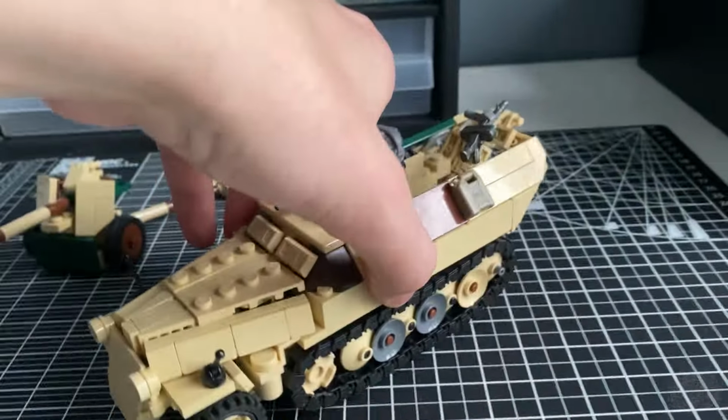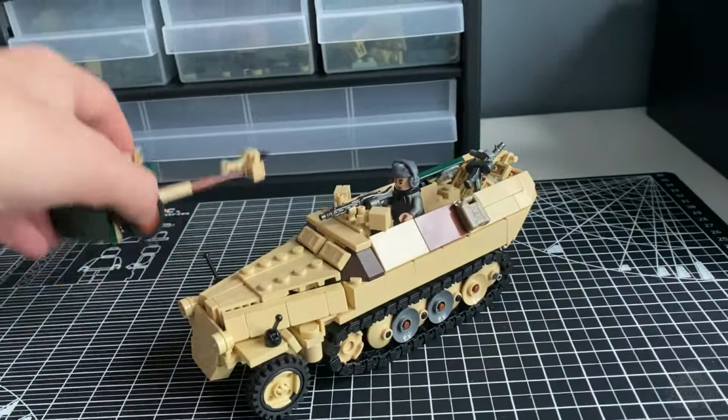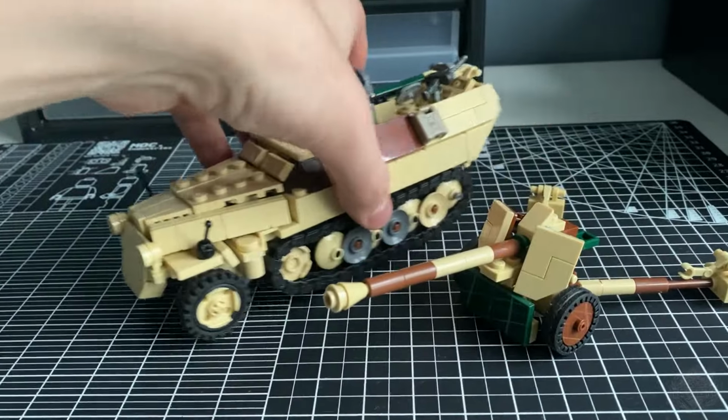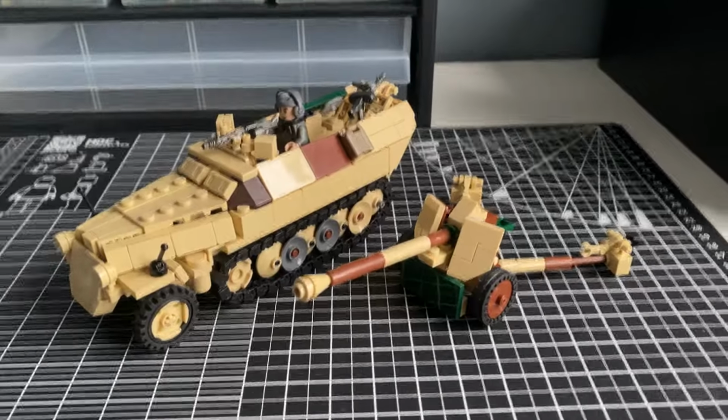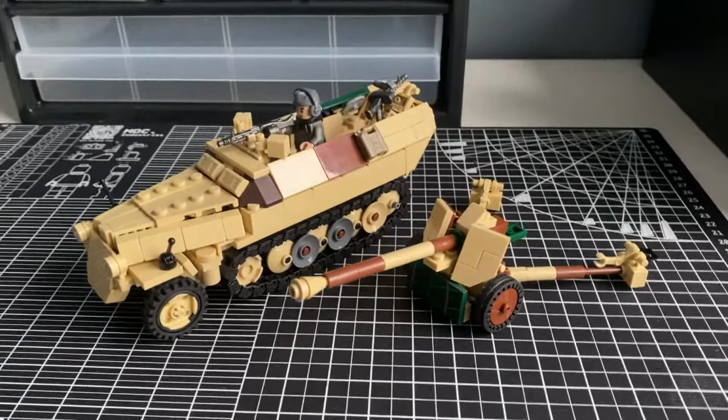So yeah, should be a nice little kit, nice for display, nice for a diorama, also for play. Yeah, highly recommend this. The figures are looking great, done by Amanda.